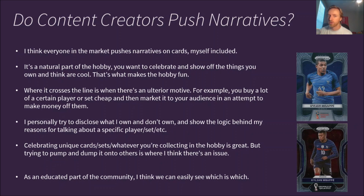I personally try to disclose what I own and what I don't own and show the logic and my reasons for talking about a specific player, set, or whatever I'm talking about. And I think that's the most important part, and that's sort of where you can see where the pump and dump might be happening. You really want to look at people's fundamentals and the reasons for why they're recommending certain things, if they are recommending them, or think about why they're talking about them if they are talking about them.